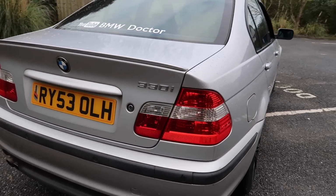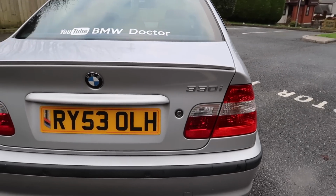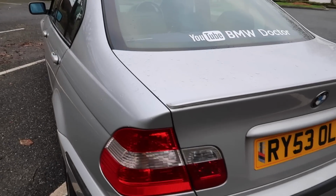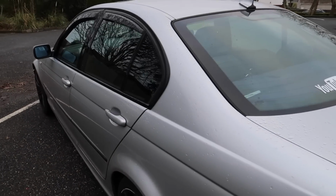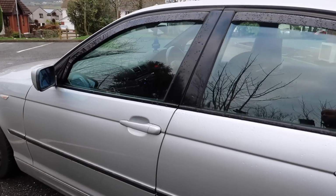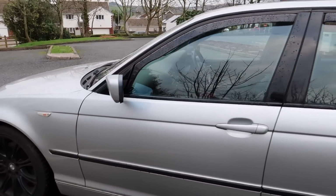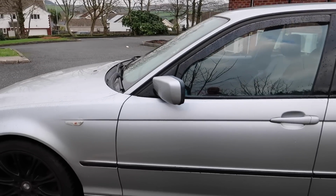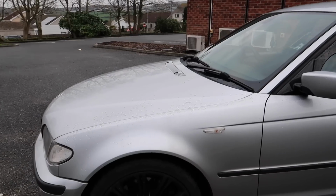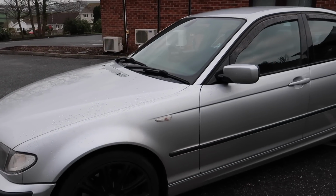The aerodynamics, the suspension, and the prices are starting to go up on these cars now, especially for the 330i. I've realized online that these are now going for around 1,800 to nearly 2 grand, and they're going to keep coming up in the years to come. And this is the main reason why I wanted to do this video, because I know a lot of people are still going back to these cars, coming back from the E60s and E90s after having a lot of trouble, and planning to buy one of these cars.